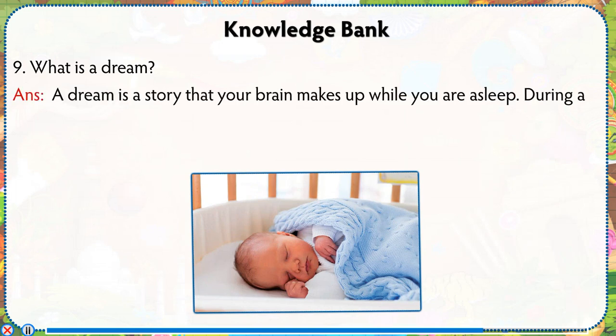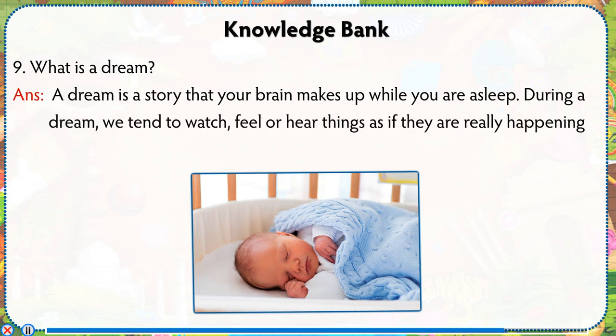What is a dream? Answer. A dream is a story that your brain makes up while you are asleep. During a dream, we tend to watch, feel, or hear things as if they are really happening to us.